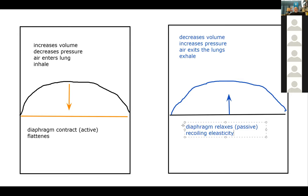But they are skeletal muscles that we can voluntarily control. So if I want to close my eyes and keep my eyes closed, I can do that. If I want to hold my breath and count to 10, I can do that. We have that ability to voluntarily control it.